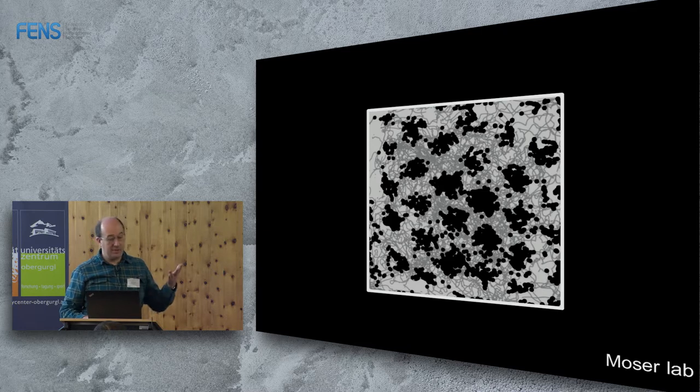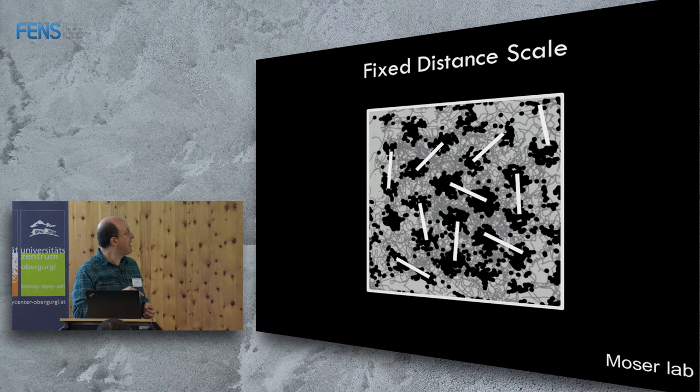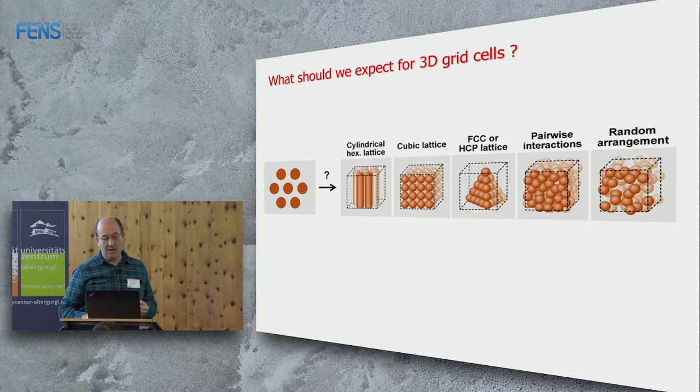So this is how grid cells look in rats, two-dimensional grid cells. And it is characterized, typically we think about the hexagonality, the hexagonal lattice. But you can also think about another property, which is maybe even more basic, and that is having fixed distances between fields. These are just different facets of what happens in grid cells. And we asked ourselves, what would we find in 3D? So what should you expect for 3D grid cells?